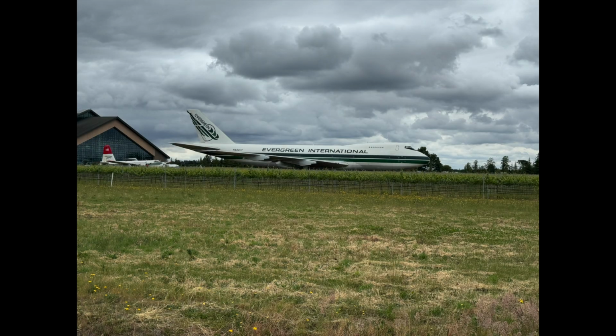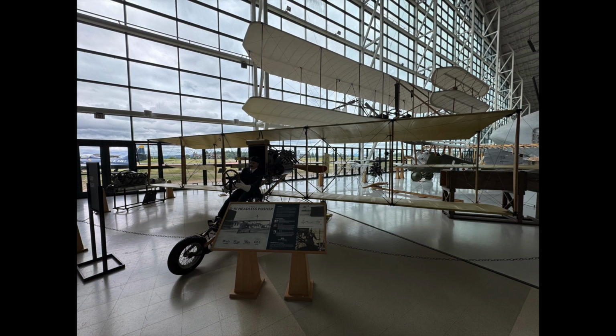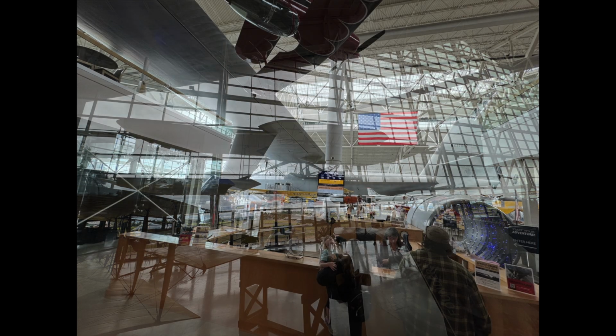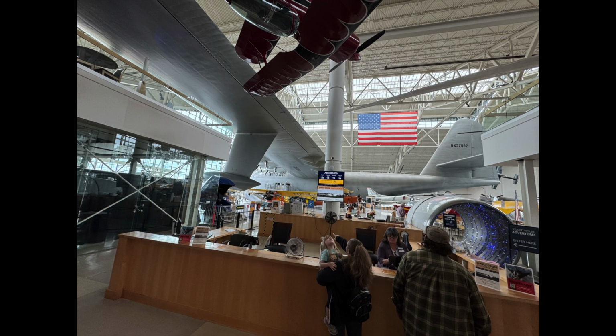But here's some airliners, and you've got some of what Orville and Wilbur, the Wright brothers, flew. Some of those are in there. There's all kinds of planes. I honestly didn't know there were that many types of planes.